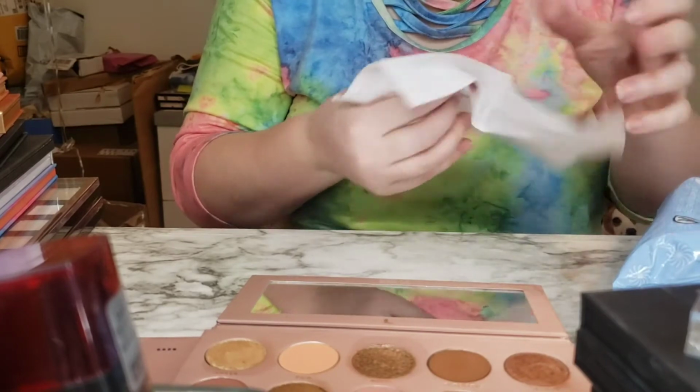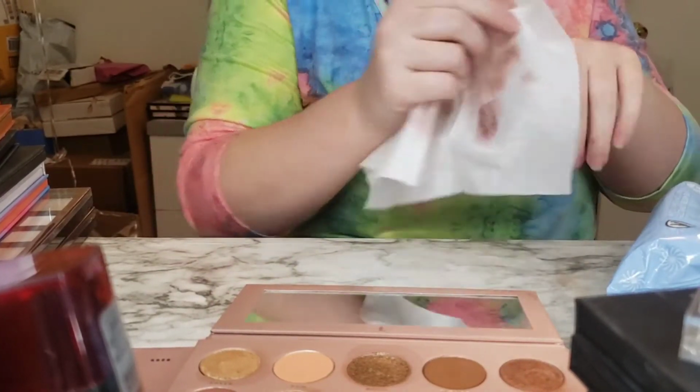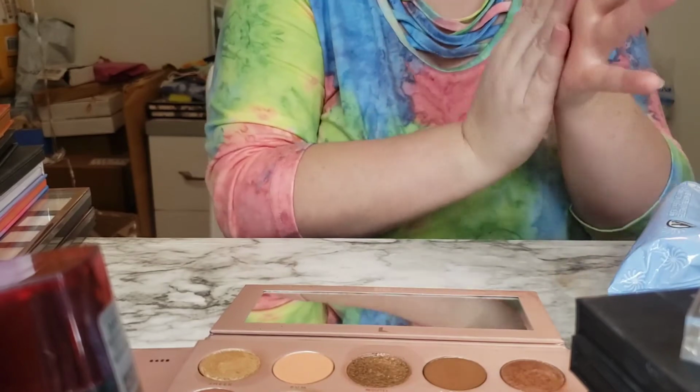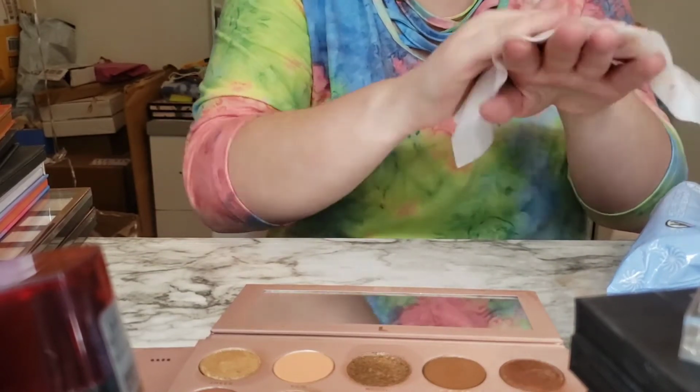But I love Laura, and I still love this palette anyway. If I want a really rich cranberry berry shade, I just pick a different palette. But that is a nice little smoky cranberry. It's like having different kinds of black polish.